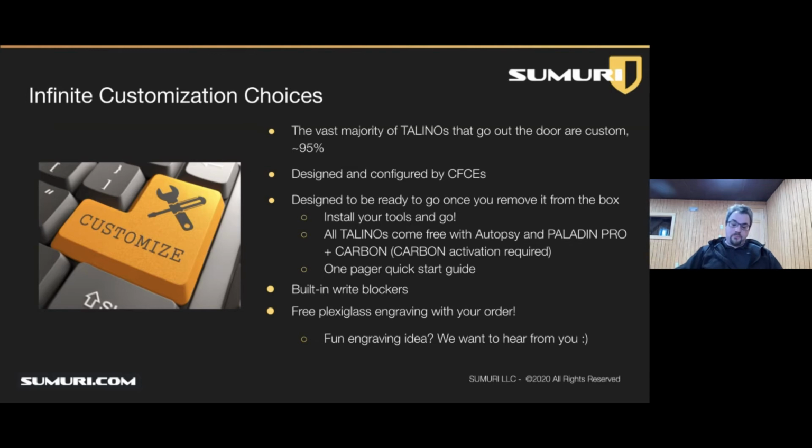And another fun thing that Talinos do that makes them stand out from other people is a free plexiglass engraving with your order. So if you want to put your agency's logo, or if you have some other fun idea, maybe if you want to put the Death Star on the side of your Talino, we can do that. That's something that we'd be happy to do. And if you have any fun engraving ideas, I definitely want to hear from you.